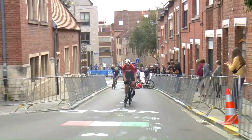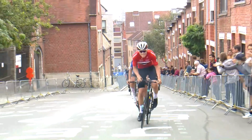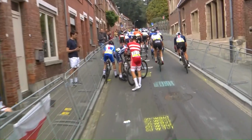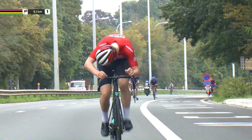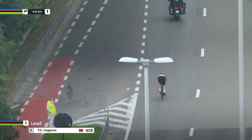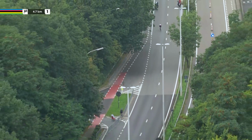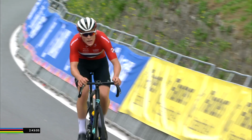Oh, there was a crash round that corner. And Dolby hit the deck. That is why the breakaway came to a standstill. Dolby crashed. This is Perstrand Hagenes. His team have done so much for him today. And now it's all about time trialing his way to the finish. He has taken advantage of that crash on the run-in.